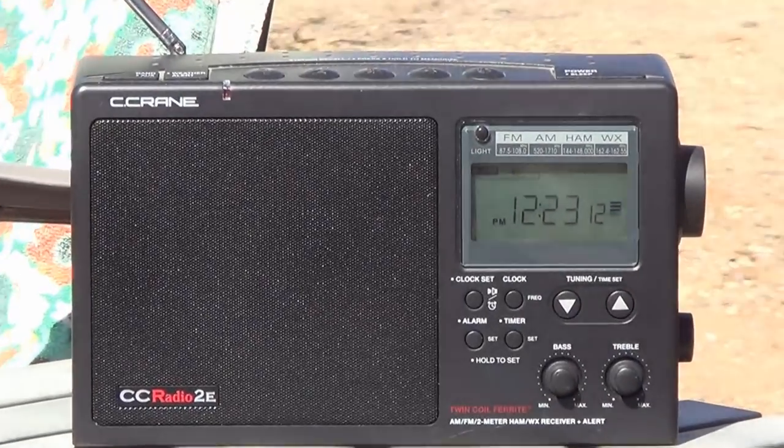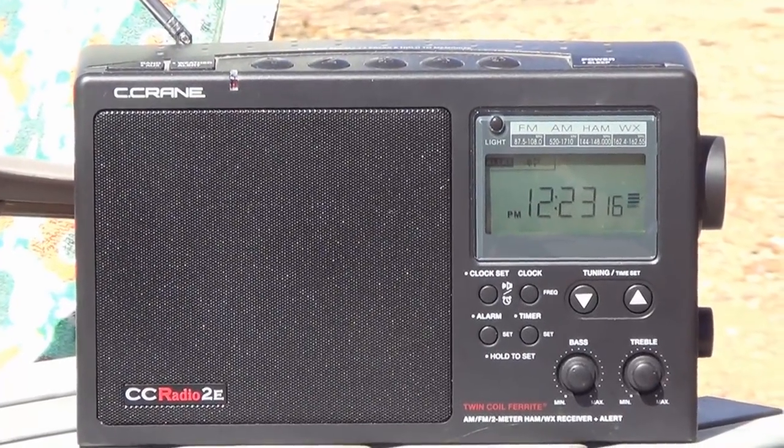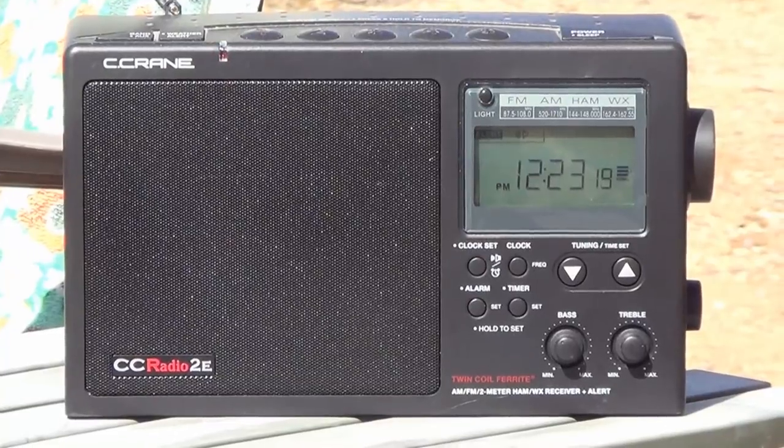This one I got's a Sea Crane. I'm kind of an AM radio buff, like to listen to it at night, so kind of dual purpose for me.